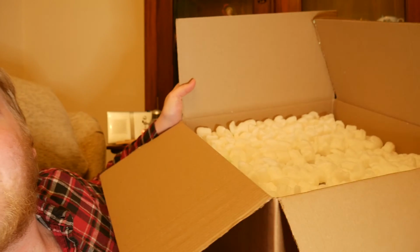I bought this from Matt Doe, who is formerly known as Toy Box Treasure, and he loves packing peanuts and overly excessive packaging. Oh, here it is. For nostalgia's sake, yeah, the packing peanuts have returned. There's bubble wrap in here as well. But I hate packing peanuts because they just make a right bloody mess.